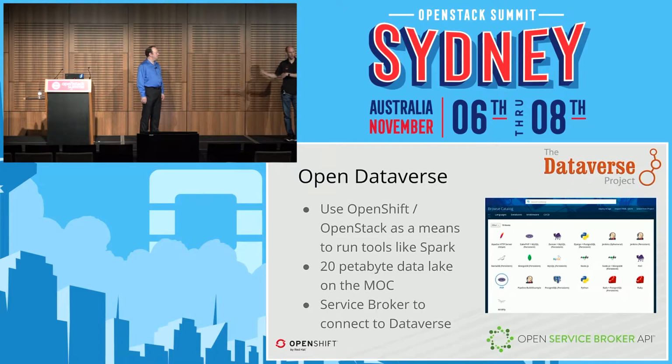So this has been happening on virtual machines for the past little while. What's happening now is OpenShift has been added to the MOC running on top of OpenStack, and there's a technology being developed with Kubernetes and OpenShift to have a service broker where you can connect to external services. The way we see this working going forward is projects like Spark being introduced into container environments, again, because of the efficiency that containers add to that equation.